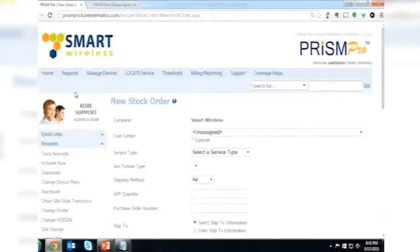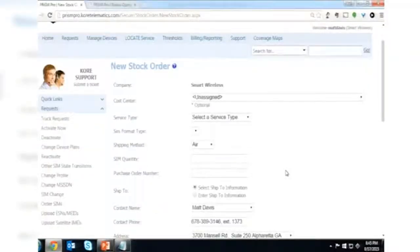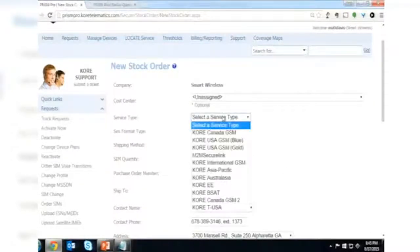We're able to select what service type that we're talking about. A given customer is only going to see those network partners that they have set up a core agreement for. So the view might look exactly like this. But let's say, for an example, we want to choose our Core US Gold SIM, one of our North American partners. We can make a choice around the form factor for the SIM card.